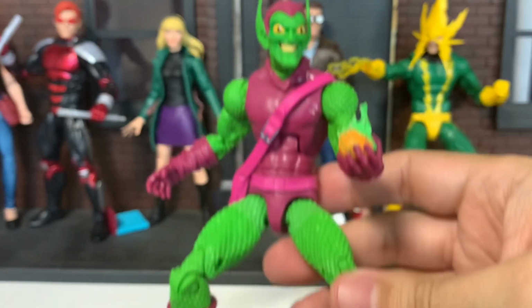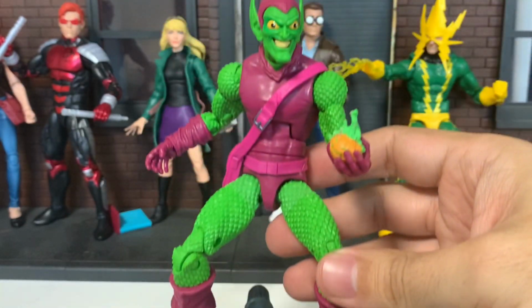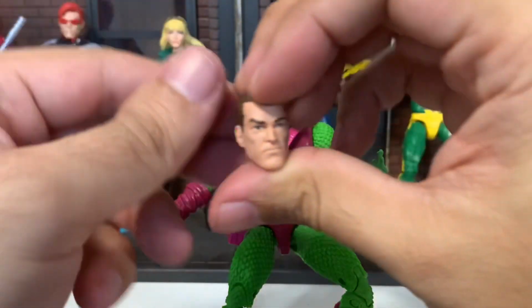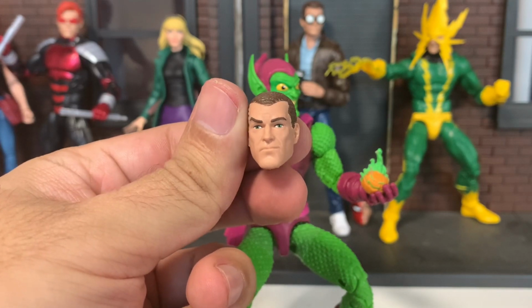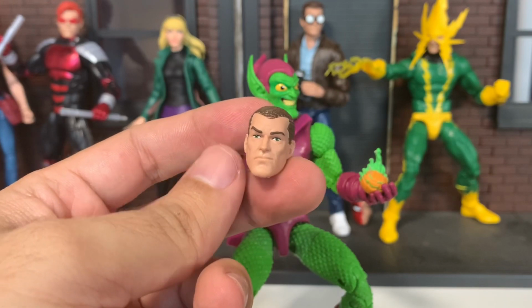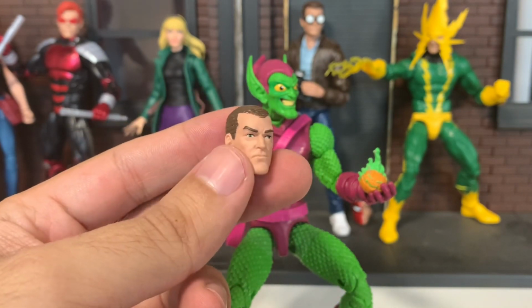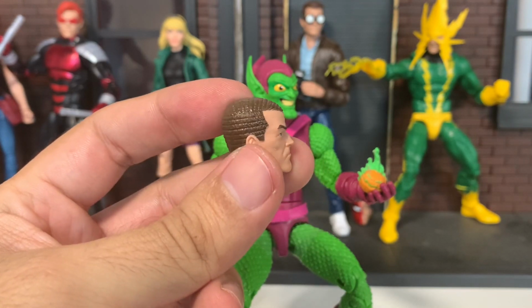The glider looks good, with that shimmery, swirly plastic. Pumpkin bomb. And the other accessory, which I won't forget, is this Norman Osborn head. We've got a ton of suited bodies now. I don't know how many of you have extra suited bodies. Like, I really wish I had another Everett Ross. I think that suited body would have been great for that. But it looks good. A lot of people are throwing this on Professor X. I'm going to keep my Professor X as Professor X. But it looks right. I'll find something to put this on.